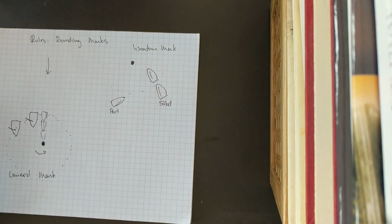So those are some special rules for rounding the marks.